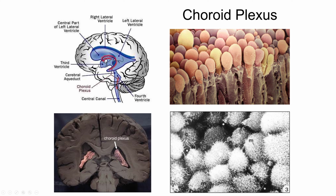You can see that this choroid plexus looks spongy even on these electron micrographs. Remember that there's no color on electron micrographs, so that's an artificial color.